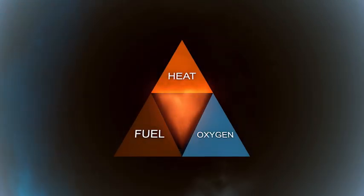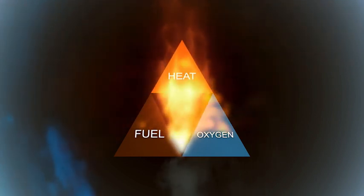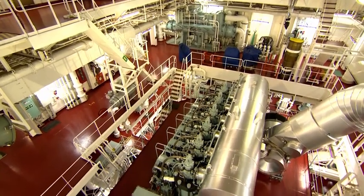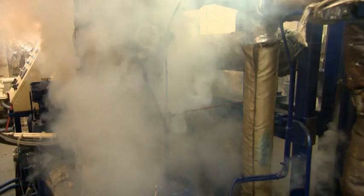With an abundance of heat, air and fuel, machinery spaces contain all the elements needed to start a fire and sustain it. And because the engine room is at the heart of a vessel, once a fire takes hold, it can spread rapidly and become completely out of control in a matter of minutes. Once that happens, the ship could lose power and the ability to maneuver.